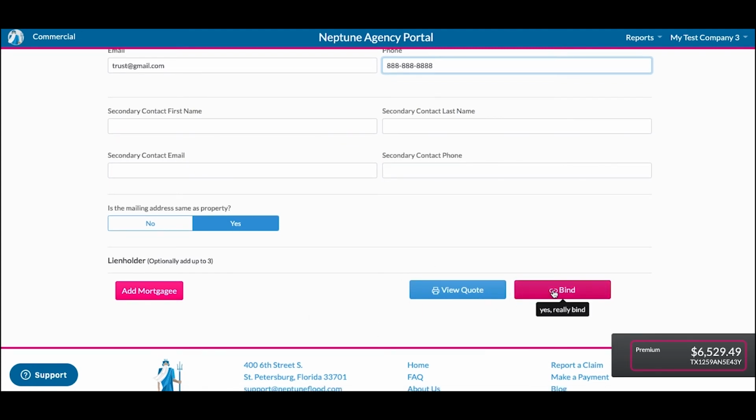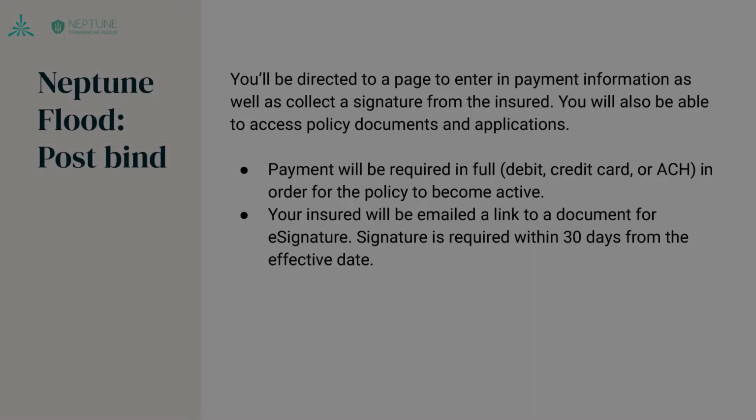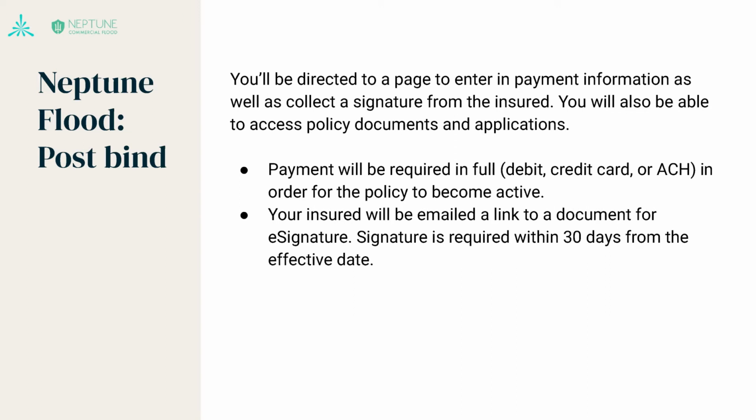That was easy. You'll be directed to a page to enter in payment information as well as collect a signature from the insured. You will also be able to access policy documents and applications. Your insured will be emailed a link to a document for e-signature. Signature is required within 30 days from the effective date.